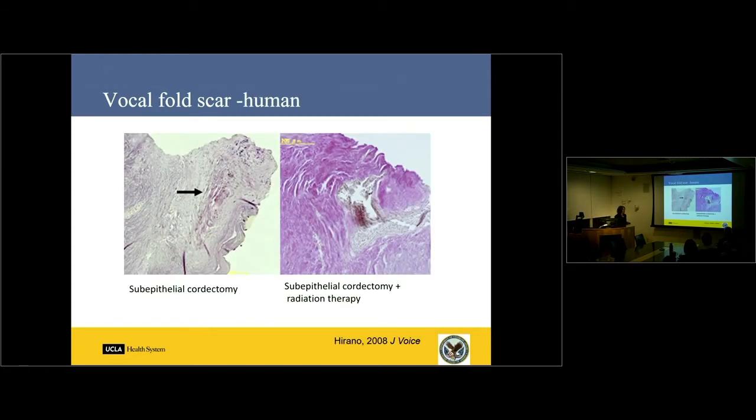These pictures were published a while ago from Hirano, but I really like them because they're about the only pictures that we have to demonstrate what happens in human vocal cord scarring. These were both patients who had glottic cancers that were treated, this one with a surgical resection, this one with resection and radiation. And then later they had gone back and had biopsies to rule out recurrence. Hirano published these results, again showing some of the wild variability that we see among humans.